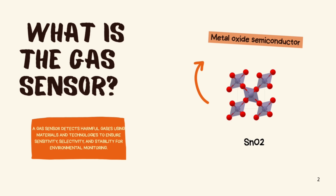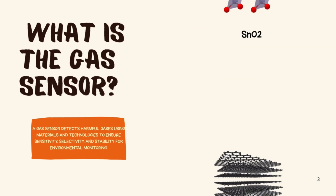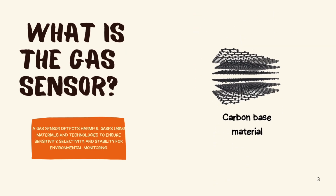Cons: well, they can't tell who farted, give them methane, and they think it's carbon monoxide. Awkward. They're not exactly sensitive, they guzzle energy, and they constantly need to be heated, basically the electronics world's biggest diva. Now, making a grand entrance, carbon-based materials.